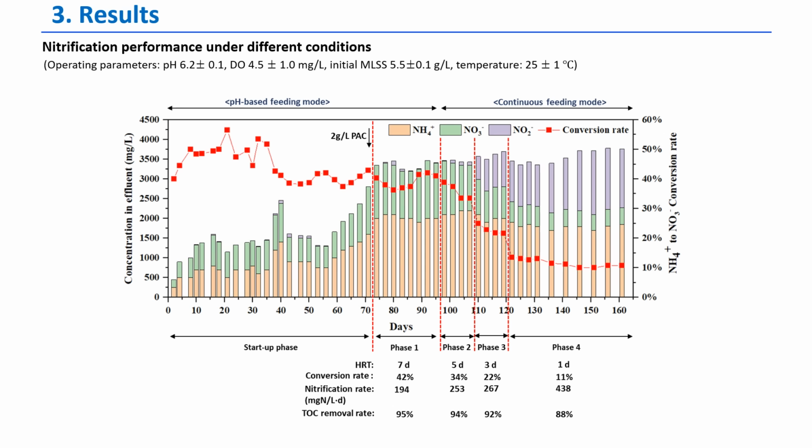The result showed a significant increase of nitrite concentration from 3-day HRT and a further increase at 1 day of very short HRT. This systematic HRT reduction in each phase also showed a gradual decrease in ammonia to nitrate conversion rate from 40, 30, 20, and 10% in each phase.